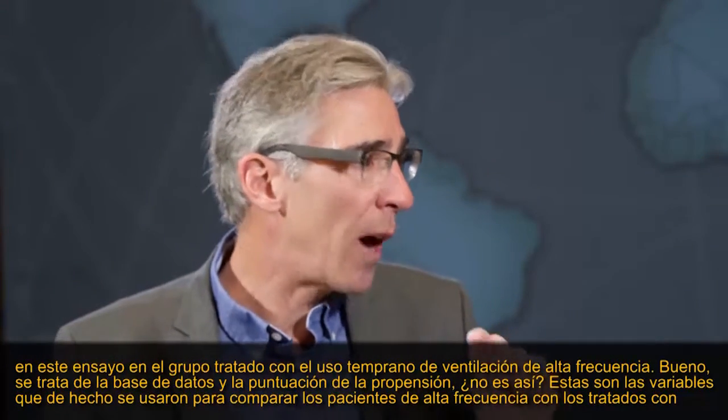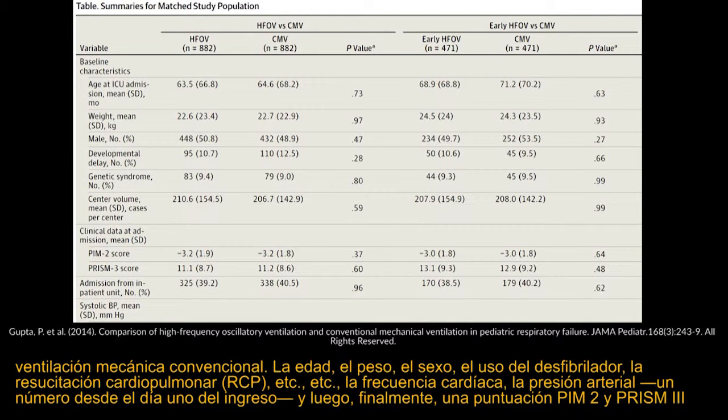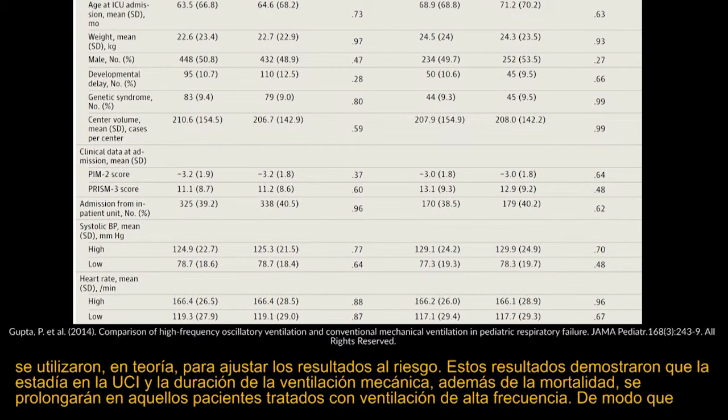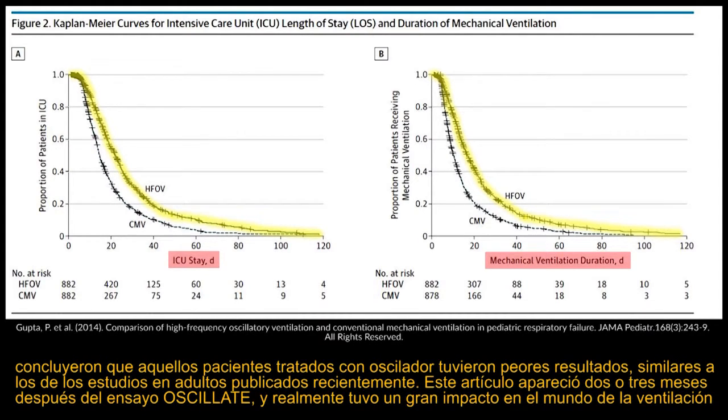So these are the variables that were actually used to match the high frequency patients to those managed with conventional mechanical ventilation. Age, weight, sex, use of defibrillator, CPR, et cetera, heart rate, blood pressure, one number from day one of admission, and then finally a PIM-2 and a PRISM-3 score were used in theory to risk adjust the outcomes. They showed that ICU stay and duration of mechanical ventilation, in addition to mortality, were prolonged in those patients managed with high frequency ventilation. So they concluded that those patients managed with the oscillator had worse outcomes, similar to recently published studies in adults.